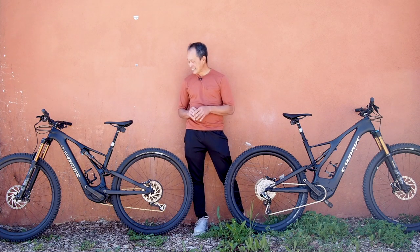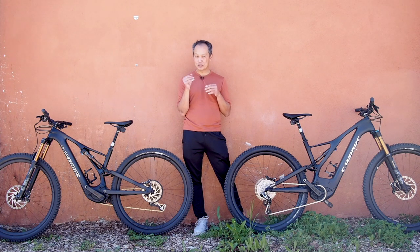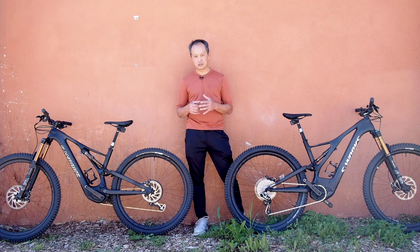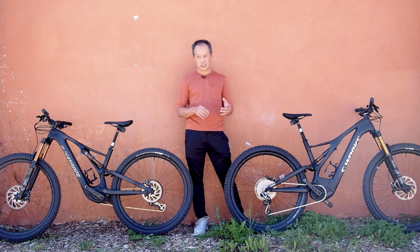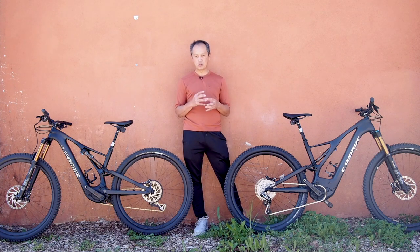Another thing is there's very low drag from the motor, meaning when the motor is off or when you go past the speed limit of 20 miles an hour, you can still pedal this. I was so shocked. I was pedaling 22, 23 miles an hour on this. And this one, there's no chance I could do it. So that's just the whole difference in how they built these motors. Nice one-way bearings on these.